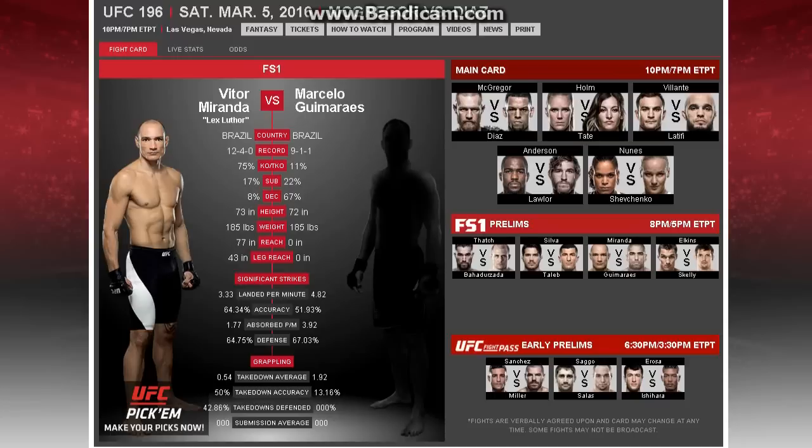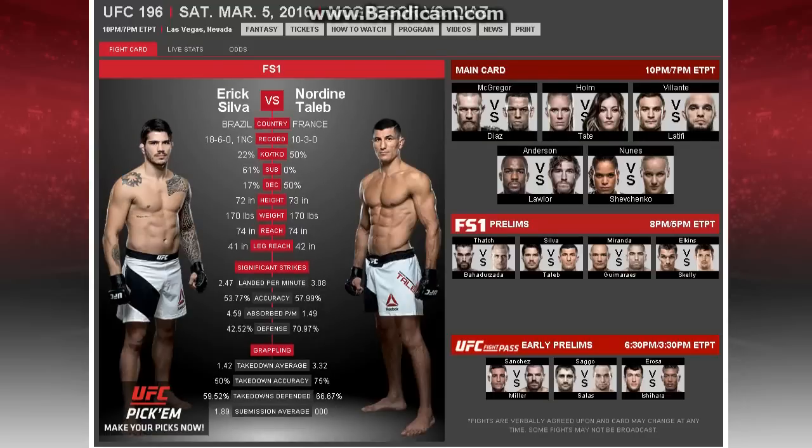And yeah, guys, this is gonna be an easy pick for me. I pick Miranda to win here, most likely by first or second round knockout. I think Miranda's striking is going to be too much. I think he can stuff the takedowns of Marcelo. As you can see, his takedown average and takedown accuracy are really not that good. I think Miranda here could easily finish him, guys. So that's going to be my pick, Vitor Miranda, and I'm just going to go ahead and say second round knockout or TKO.